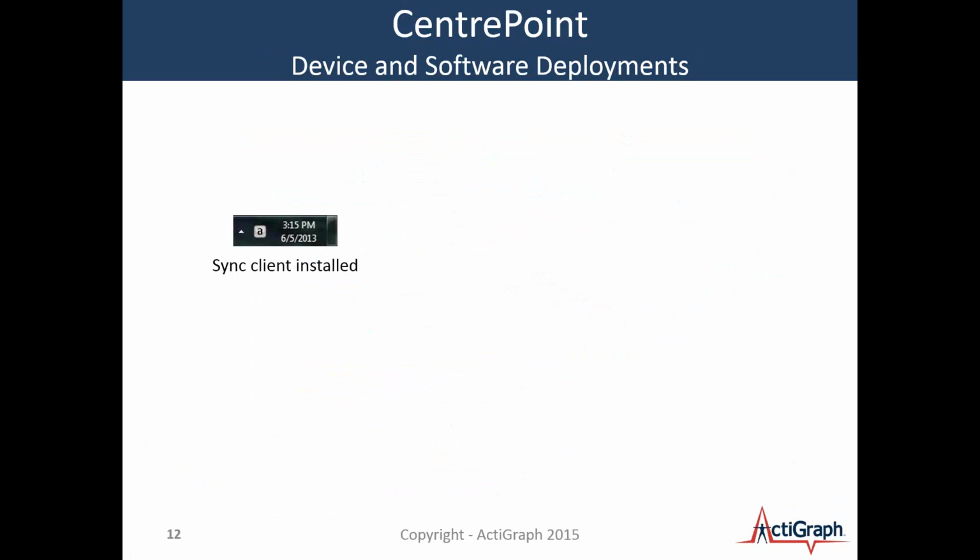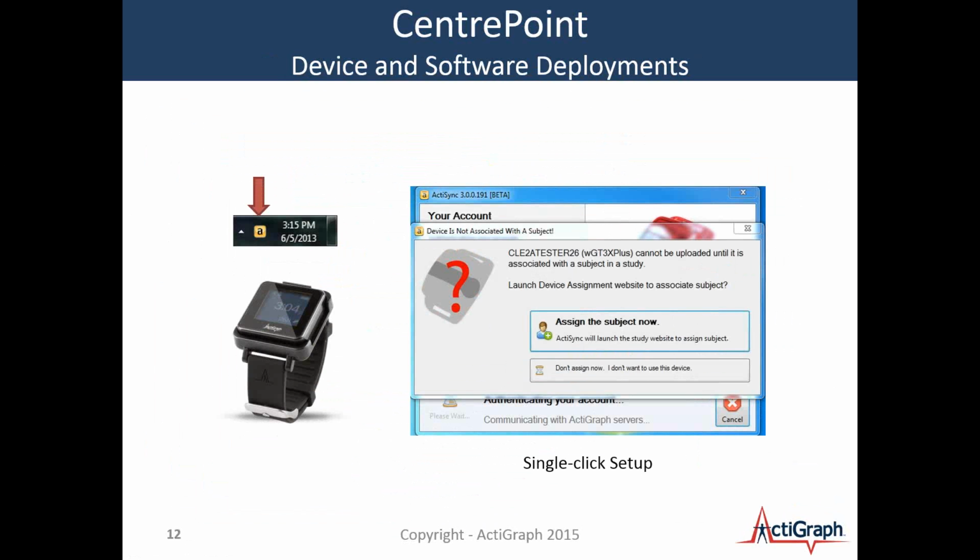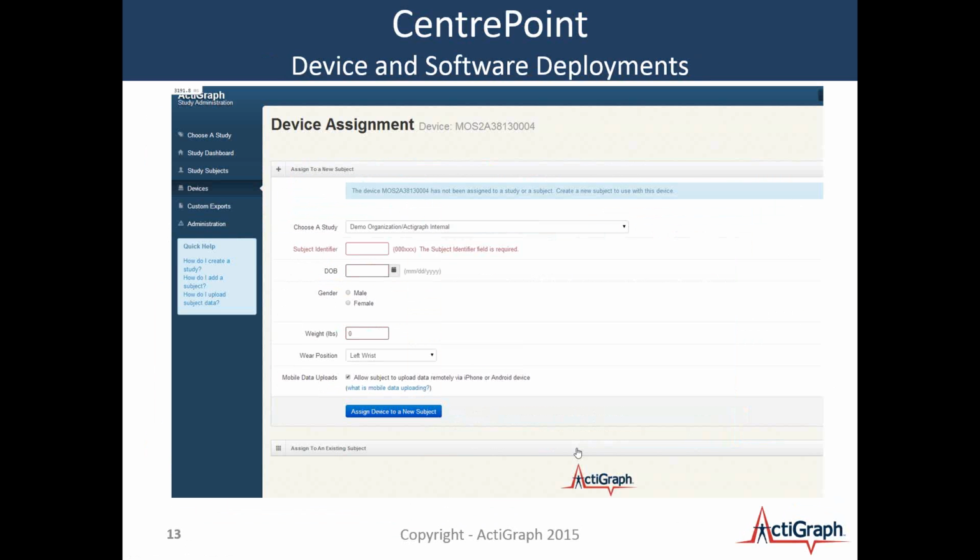We do have a synchronization client that is installed on any PC that will be used to deploy devices. And once it's installed, it really detects the presence of the device automatically and provides you or your clinical staff or your sites with the ability to have a single click setup of that device. And so you see in this screenshot, once they've clicked assign device now, they're immediately brought into a web portal. And because it's pre-configured, it really is focused on reducing errors at time of deployment.